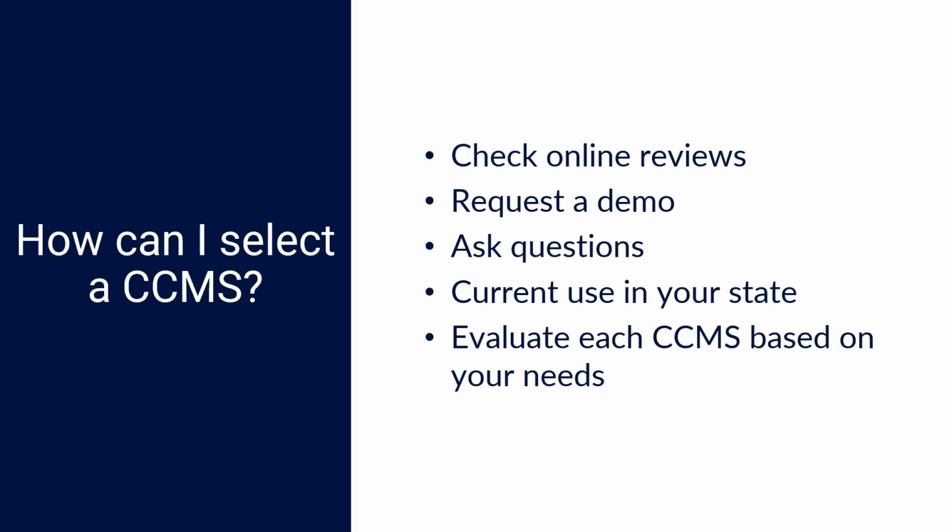Another thing to consider when selecting a CCMS is to check online reviews using sites such as Capterra and to ask other providers about their experiences. CCMS vendors will also provide demonstrations for you and your team. In order to maximize your time during the demonstration, it's best to prepare by bringing a set of specific questions that you want to be answered.